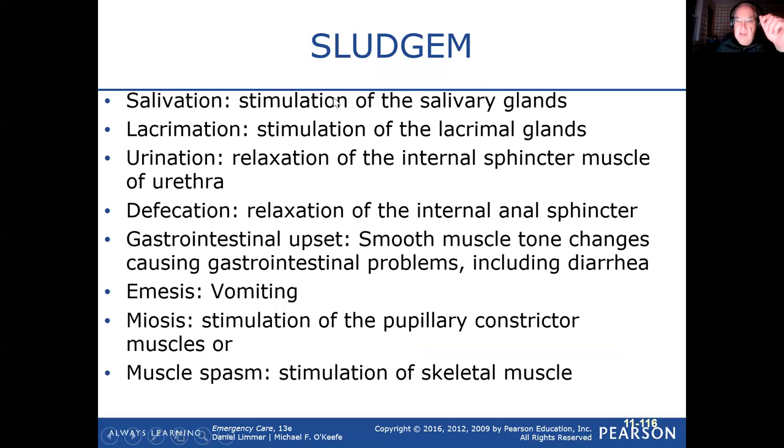So somebody invented this mnemonic to remember the different signs and symptoms. It's SLUDGEM. So the S is salivation, which means you drool. The L is lacrimation, which means your eyes, you cry. The U is urination, right? So you know what that is. D, defecation, means you go to the bathroom. The G is gastrointestinal upset, means your stomach bothers you, right?